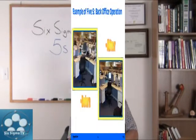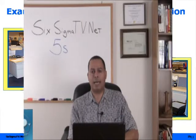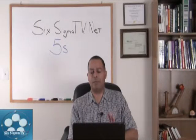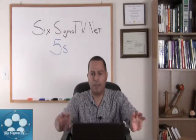Here's another example of a before in a huge call or back office operation. Just look at the whole department there. Look how cluttered this workstation is. And then they go and do a 5S, and now look. Beautiful. Look how clean and efficient that is. That's what you want to do, is get rid of that clutter. Put things in their place. Get rid of all the pictures and everything out of your way.